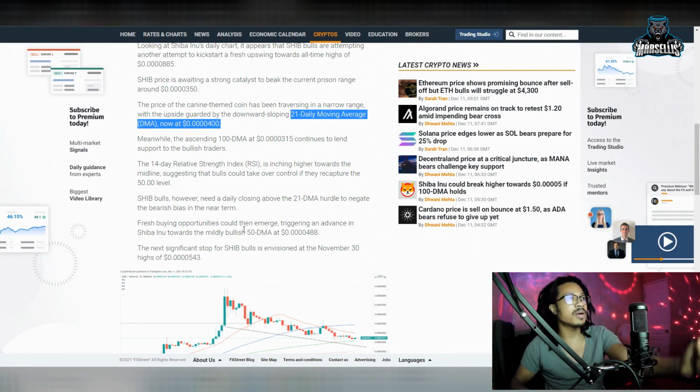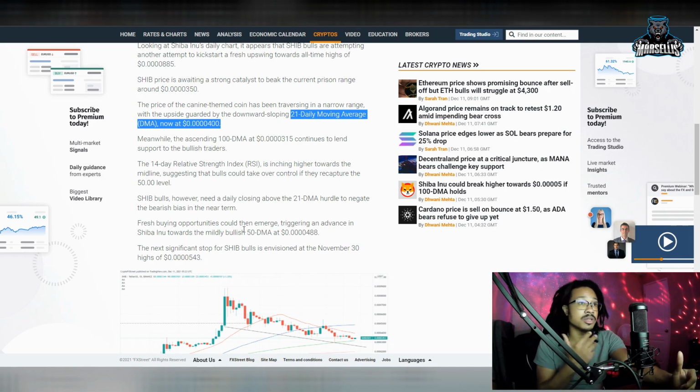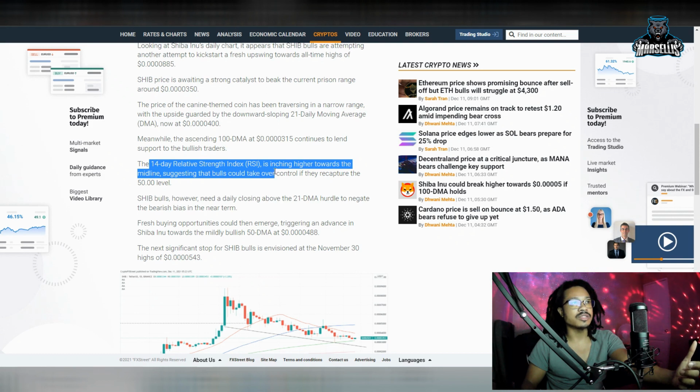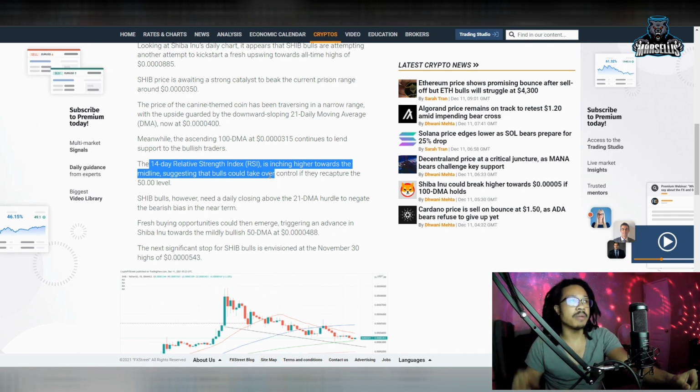So meanwhile, the ascending 100 DMA at 0.000315 continues to lend support to the bullish traders. The 14-day relative strength index is inching higher and higher towards the midline, suggesting that the bulls could take over control if they recapture the 50 level.